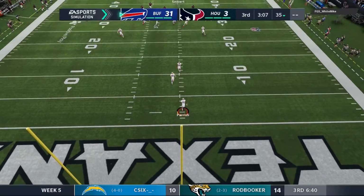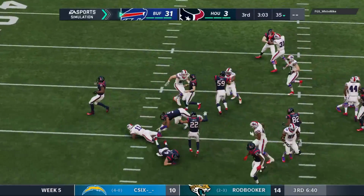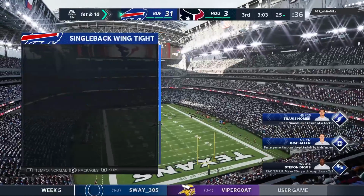When you're down that much, kicking a field goal, does it feel a little bit maybe like waving the white flag and just wanting to get out of here? Yeah, I think you've got to go ahead and try and get some bigger points on the board. At their own 25-yard line.